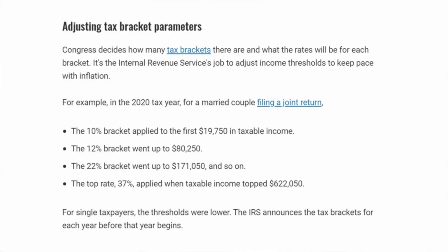And there are always adjustments being made to these tax bracket parameters, and it's the IRS's job to adjust income thresholds to keep pace with inflation. For example, in the year of 2020, for a married couple filing a joint return, that top rate of 37% only applied when their income went over $622,050. For single taxpayers, the thresholds were lower.